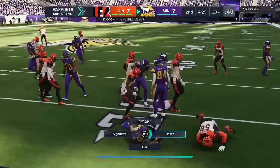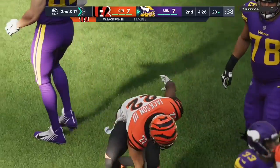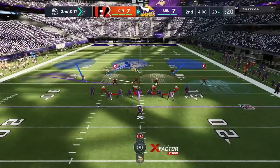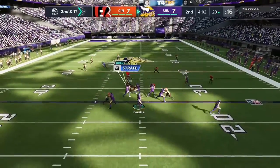Cook running on first down, but this defense up to the task there as they stop him before he can even get back to the line of scrimmage. Call it a loss of 1 officially. 2nd and 11 now. At the 29-yard line. They'll try to throw now.